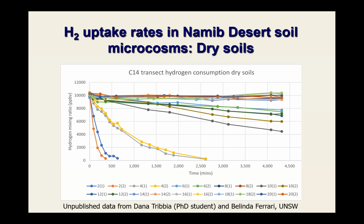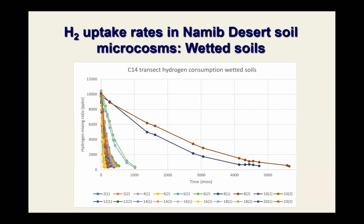The hydrogen provided in the microcosms is a long way above the atmospheric level, but the point is that these organisms will pull the hydrogen out of the atmosphere to below normal atmospheric levels. I said 10 to 20 ppb. They'll go below that. So this is very exciting. In wetted soils, they get much, much faster.